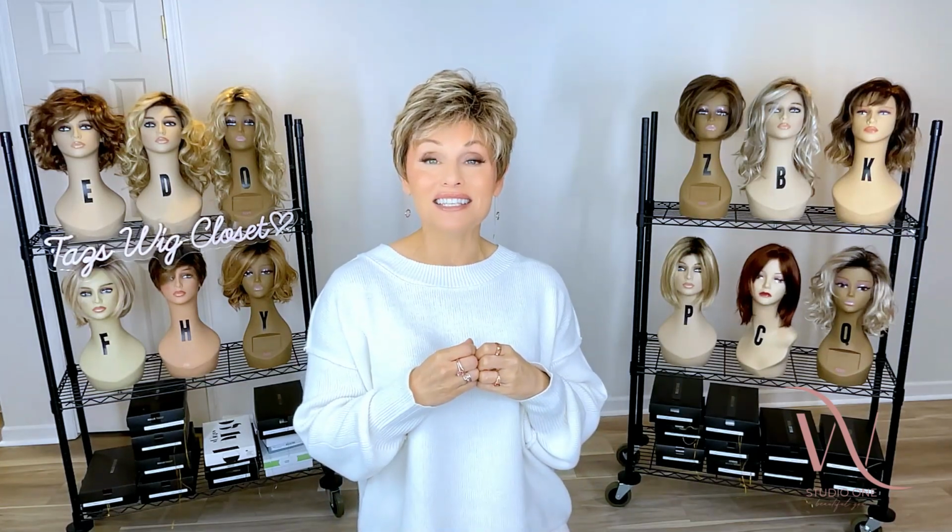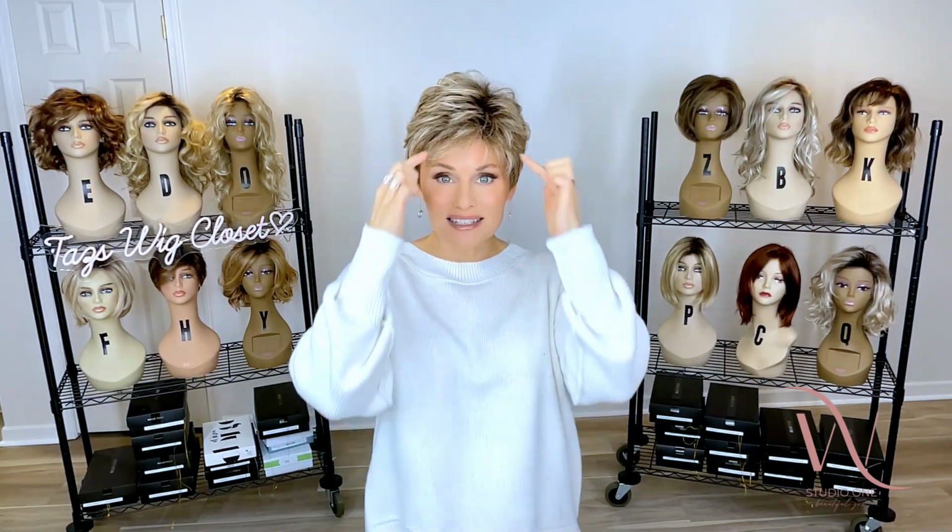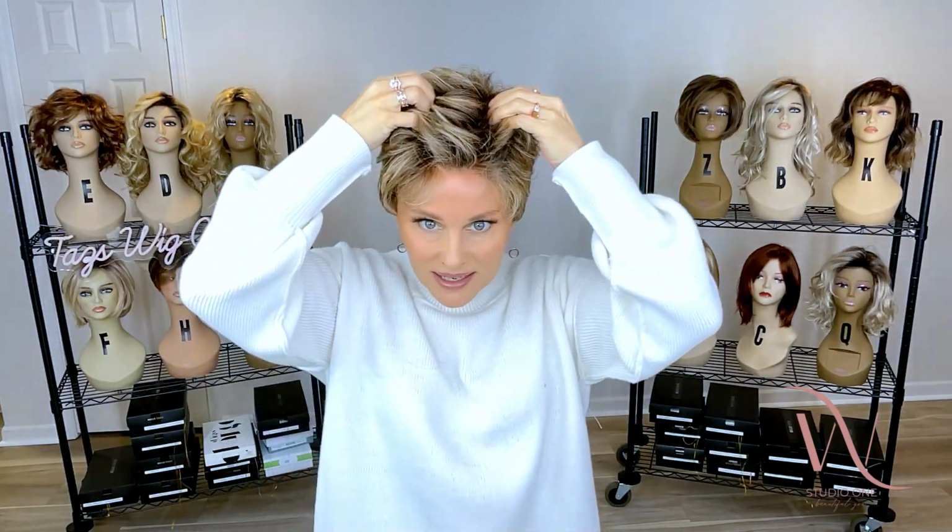So this is a super well-appointed Pixie, and one of the things I really appreciate is the fact that it has an extended lace front. Yes, it extends back into the ear tab. It has a wee little monofilament piece on the crown, and then it's open top, sides, and back. I love that for versatility's sake.